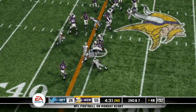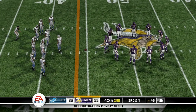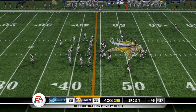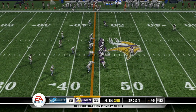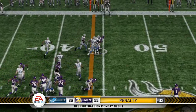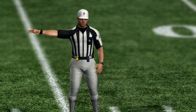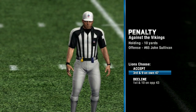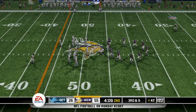Peterson gets another carry. Ernie Sims is there on the tackle. Peterson gets 6 yards on the carry. They hand it off. We'll get our first flag of the game. And that flag was thrown in the area of holding. Holding, offense. Still 3rd down. They'll line it up again on 3rd down.